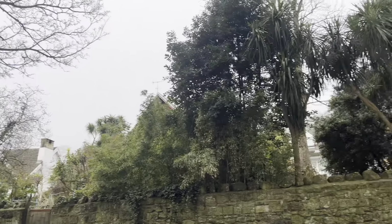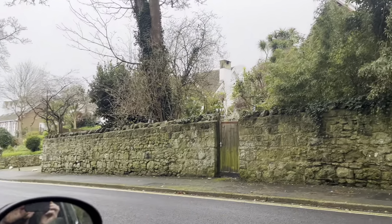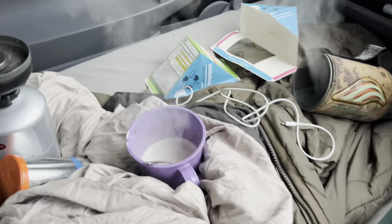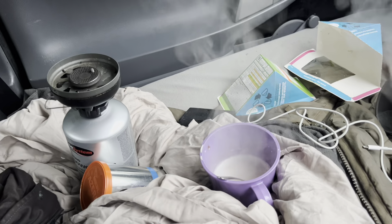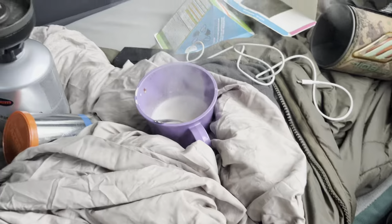Well, first night in the car, it worked pretty well, to be honest. Definitely don't try this at home. Boiling a jet boil in your car, basically on your bed.